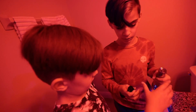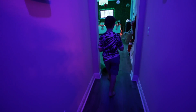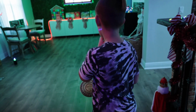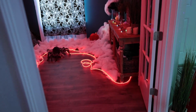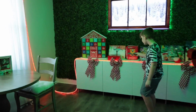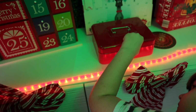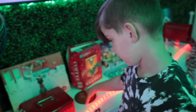Yes, let's go try those on the two safes. We've got the red safe and the blue safe. All right, 107. Casey, be careful. Don't let the spider get you or Granny. Should we do the blue one or the red one? I'm going for the red one. That's what I want. 107. Let's try the other safe.